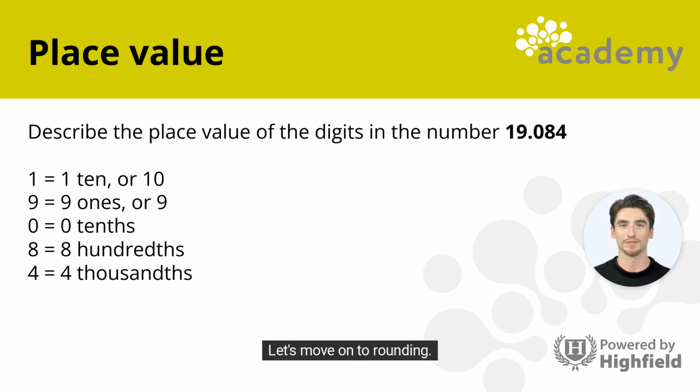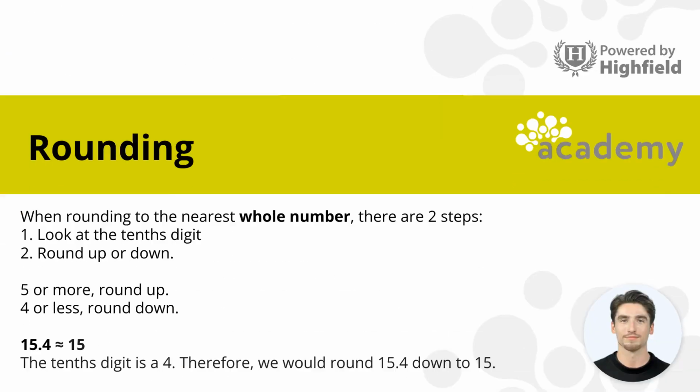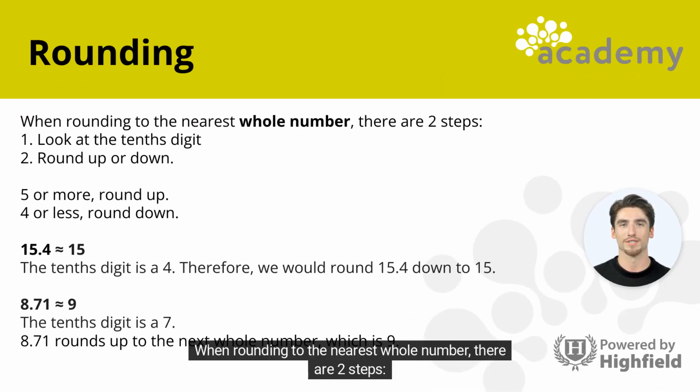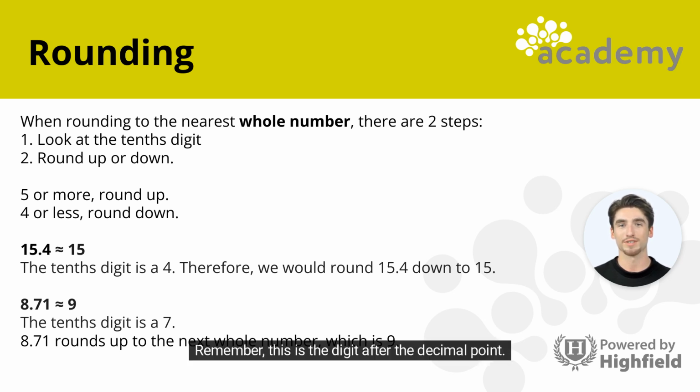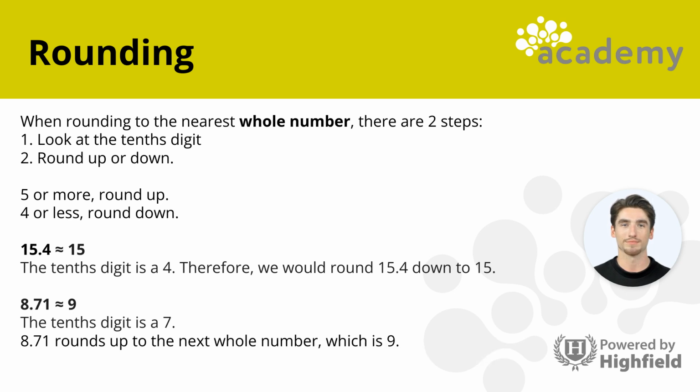Let's move on to rounding. When rounding to the nearest whole number, there are 2 steps. Step 1. Look at the next digit. This is the tenths digit. Remember, this is the digit after the decimal point. Step 2. Round up or down.